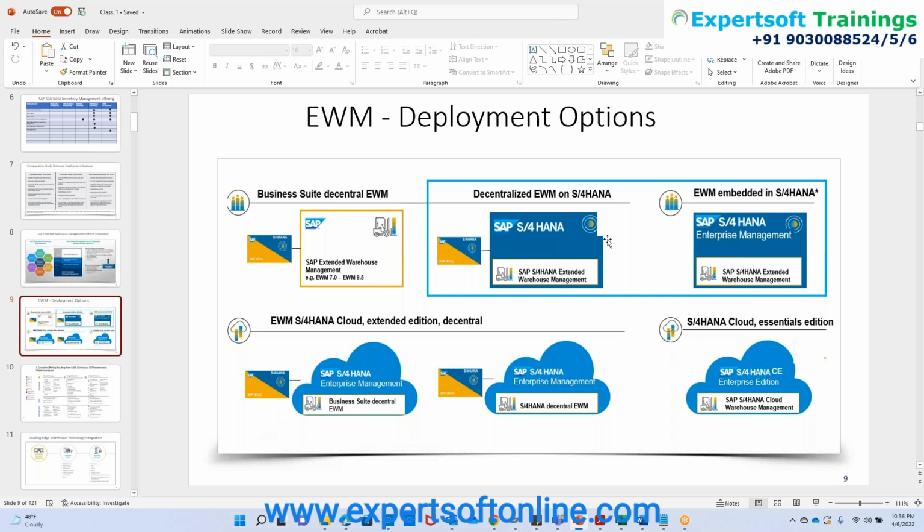Even decentralized EWM on S4 can connect to any legacy one, but the exact limitation here is that once you activate decentralized on S4, it will act like a classic one. So you won't be able to utilize core S4 functionalities like FICO, MM, or SD. Those core functionalities you won't be able to use if you are integrating with the other ones.